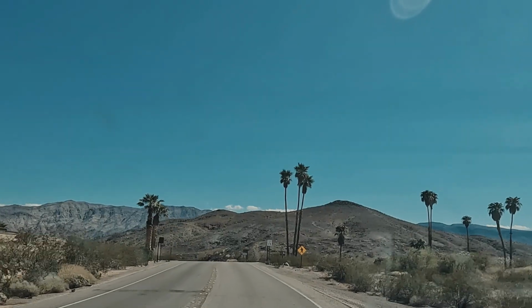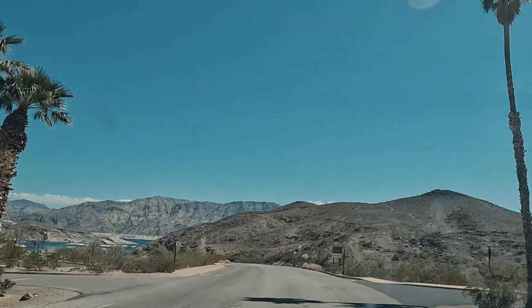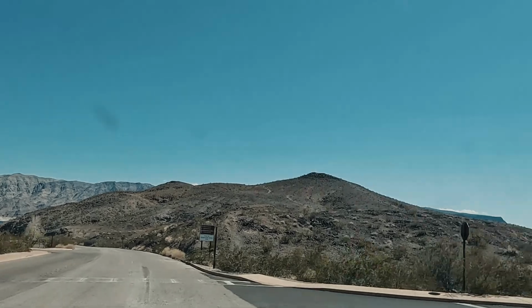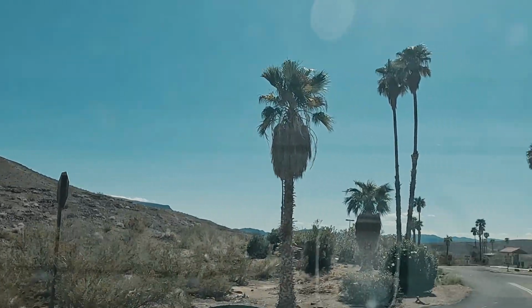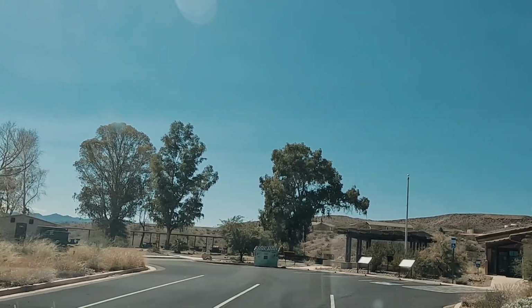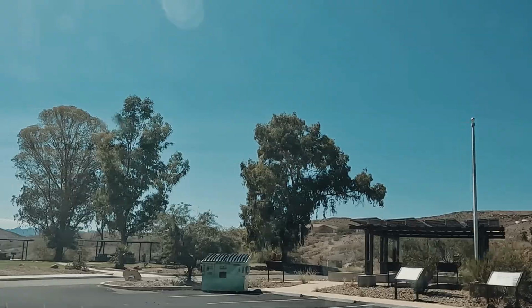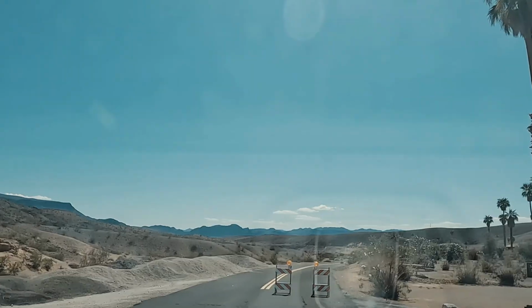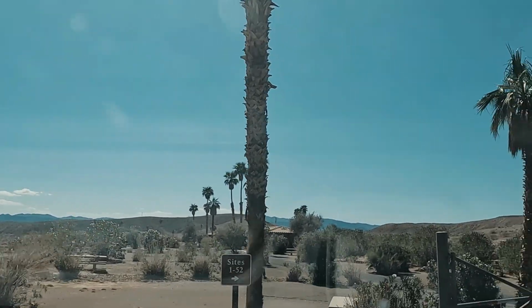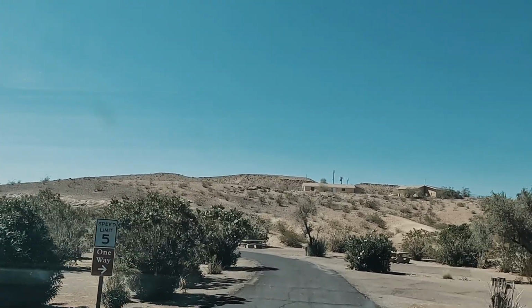Coming up to the marina and the campground. The campground's off to your right. The first thing you'll notice is it's really well kept. A lot of parking here for your larger trailers, fifth wheels. We've got the ranger station off to the right, and an area here for picnicking. As we turn in here, sites 1 through 52, and there is a camp host. You can see it's really well done.